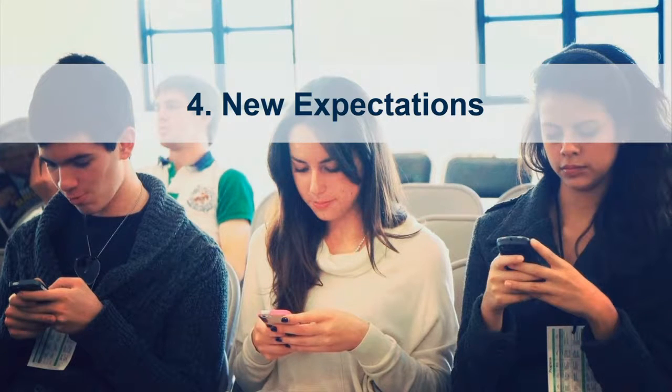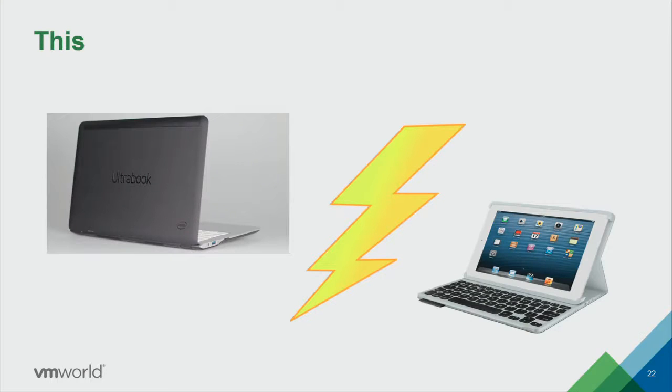So the new expectations, right? What are users looking for these days? What you're comparing your user experience to is somebody with an all-flash device. How many of you have tablets or phones here? Oh, every hand should be up, right? Any spinning disk in any of those devices? No. So you're used to a very quick user response, and that's what your users are expecting.